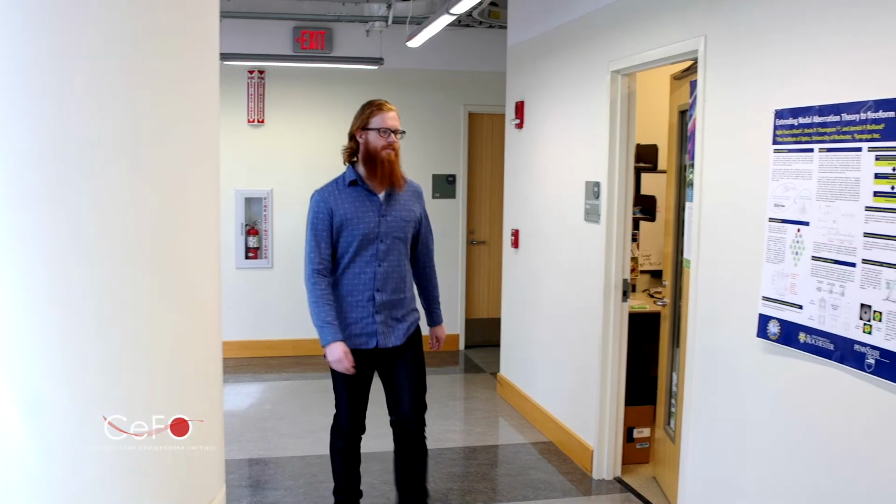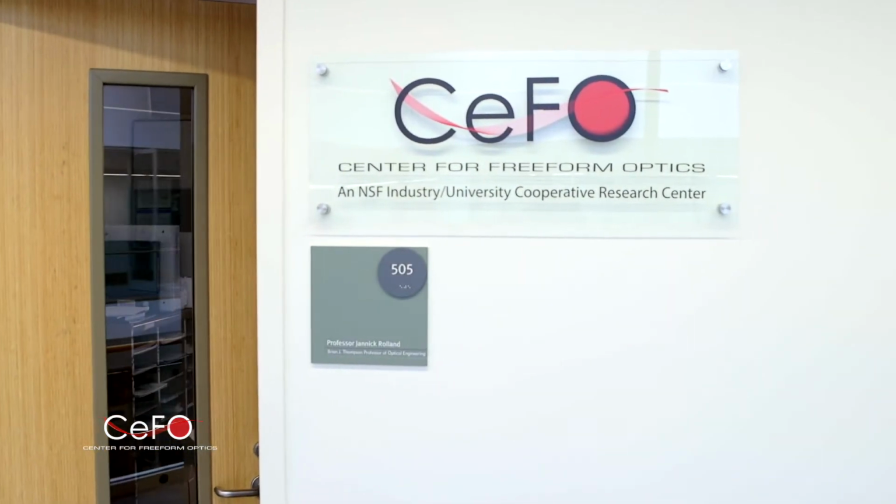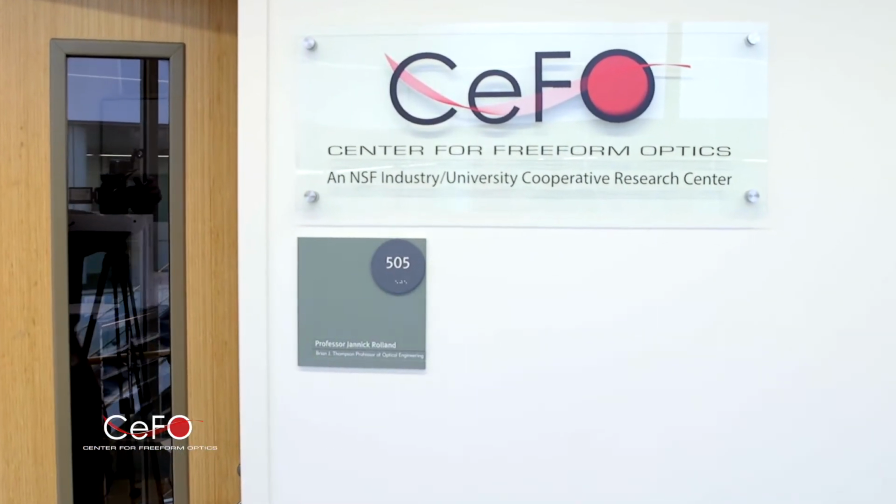Now I will let Jacob Reimers, one of our PhD students in the Center for Freeform Optics, go into more detail about his research that exemplifies why this technology is so important today and for the future. We've designed a spectrometer that is 5 times more compact in volume than current technologies, and in order to achieve this, we used a special type of optical surface called freeform optics.